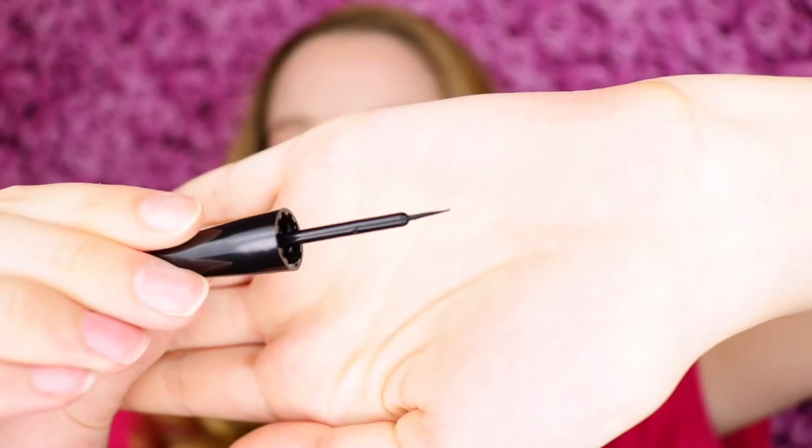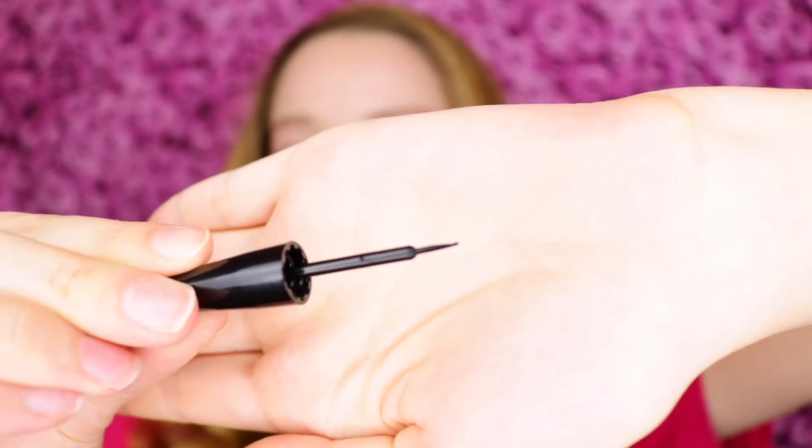I'm pretty excited about the fact that this is in the shade Midnight and it's not your typical black liquid eyeliner. So the applicator is this small pointy brush. Let's see how it writes. So that really did make such a thin, precise line, and I only had to lightly touch my hand.